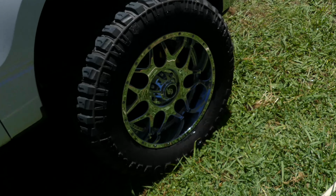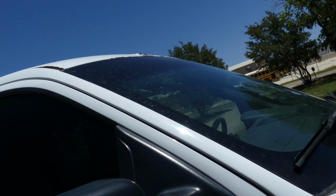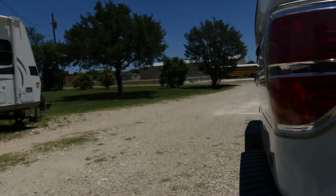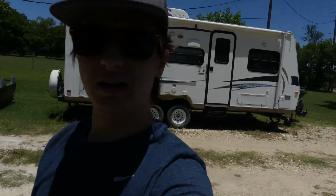Cleaned up, looks a lot better. We're gonna come back later tonight to clean up the tires and clean the windows, because the water just dries on the windows super quick. So we're gonna do that later when it's cooled down a little bit. But she's all cleaned and ready to go. We're gonna take the grill off and paint it later.